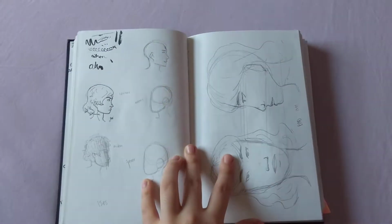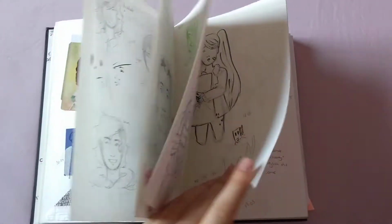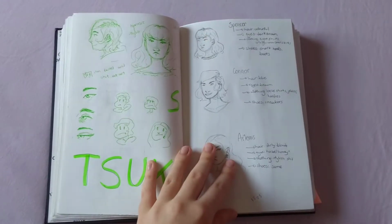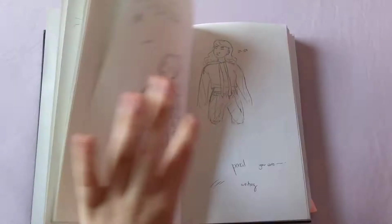In the beginning there's not a lot to say. I wasn't doing a lot, not a lot in the pages actually. These are Pastel Girls from that app, you know. This is my OC Artemis.